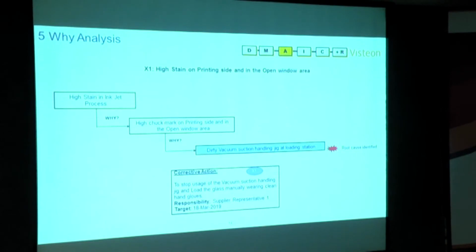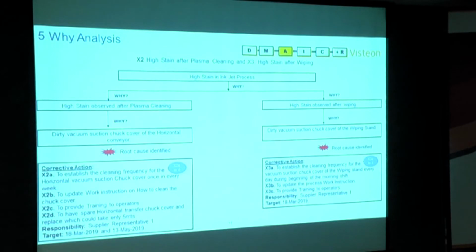Then we did a simple 5-why analysis for this project. Here stain was very high in the printing process. Then we found it was because they were using a chuck mark. There was a huge chuck mark on the printing side and in the open window area. And this was because of a dirty vacuum suction handling jig at the loading station, and this was the action we planned. So, we stopped usage of the vacuum suction handling, because that fixture itself we found was causing huge handling issues. Then we instructed the operators to load the glass manually using good hand gloves. So, this really helped. Some of these actions really helped.